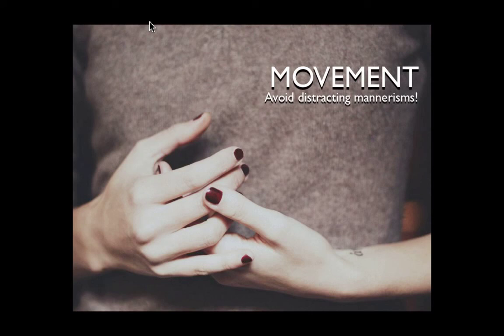So what happens when a movement becomes distracting is it's not connected to the words, it's more connected to your nerves, usually. So like, for example, if you're watching a speaker and they're walking back and forth from one side of the stage to the other, and they're just going back and forth, that's what we call pacing. And so pacing usually indicates that I'm nervous. Also, with pacing, we've created a pattern. And that pattern has nothing to do with the words that I'm saying, right?